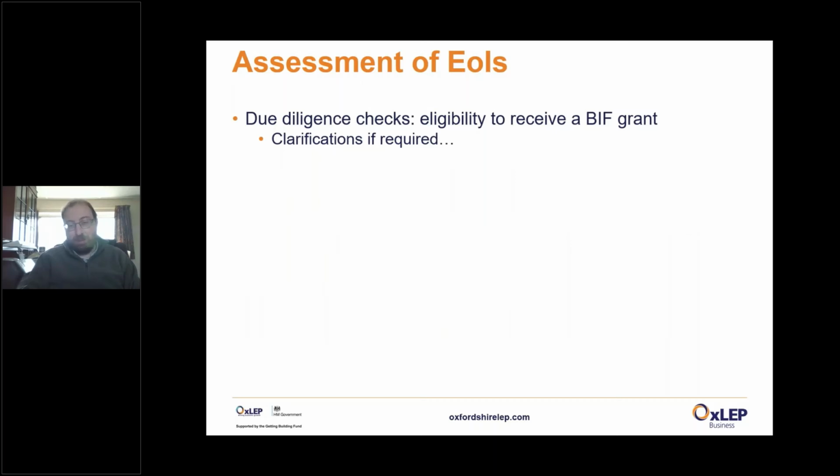In terms of the assessment of the EOIs, this is a very short and simple slide. They're really basically due diligence checks. They are yes, no, eligibility type questions. Can the applicant receive the grant? Has the applicant spent 2 years trading within Oxfordshire? Is the proposed activity within scope for the Business Investment Fund? Does the proposed activity include one of the ineligible elements that we've set out in the guidance notes? Basically, this is an entirely objective stage, and it's a series of yes-no questions as we run through.